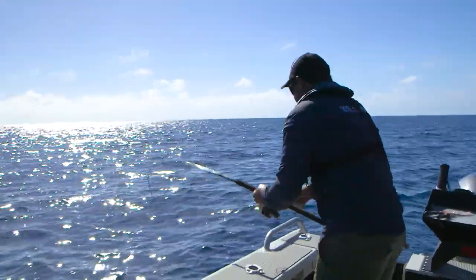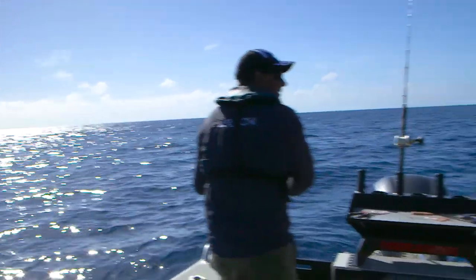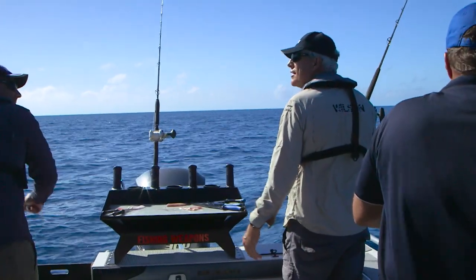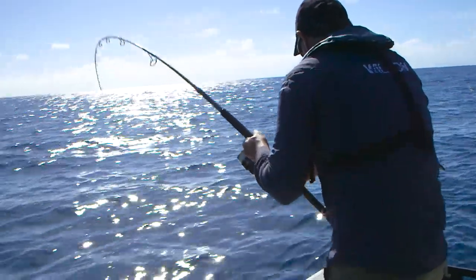Everything's just starting to work on board now. How good is this? I know. How good is this? I think it's good. That's all I'm saying. I wholeheartedly agree. Let's hope it's red in colour.